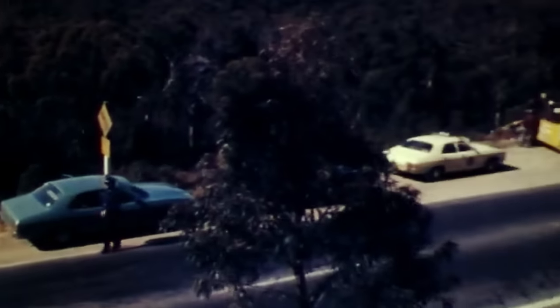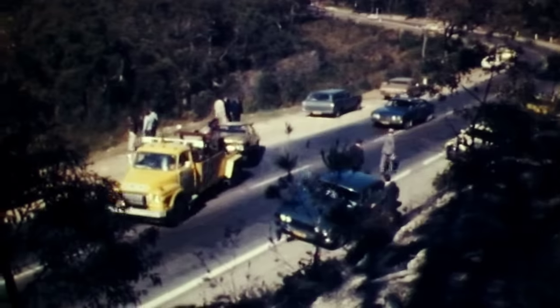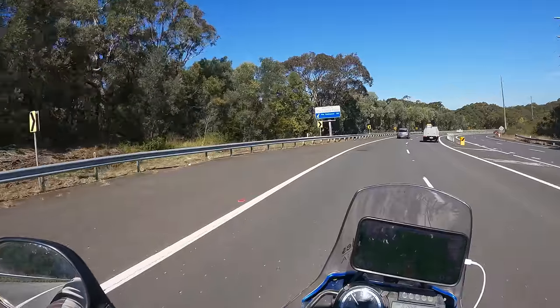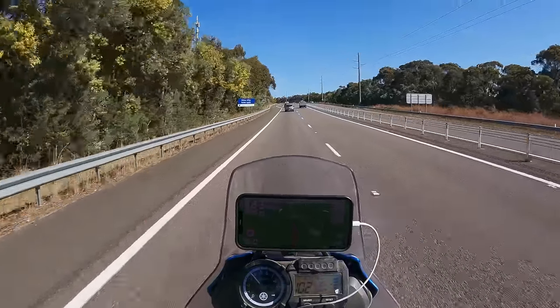What was referred to as the Swansea Bends. A bit hard to get to. I was hoping to get a little sneak peek, but not today. Officially in the Central Coast.